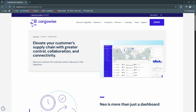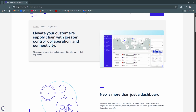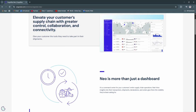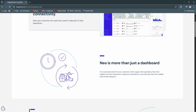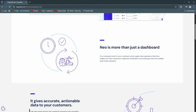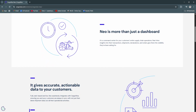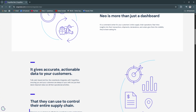So, why is CargoWise a great choice? CargoWise is an all in one solution for logistics and freight management, offering comprehensive functionality that covers everything from shipment booking to financial management. It's an ideal choice for companies looking to streamline operations, improve efficiency, and scale their operations.